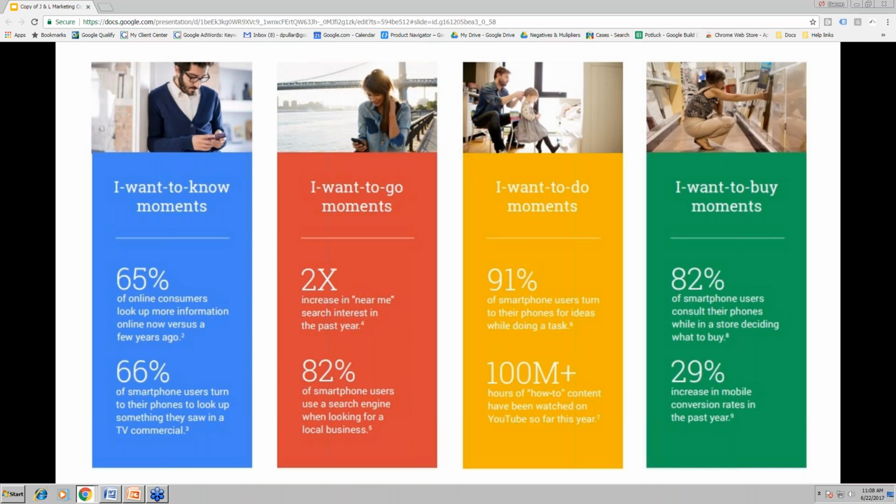In those I want to know moments, 65% of online consumers look up information versus a few years ago. I'm just going to highlight a few of these points here. And then there's been a 2% increase in those near me searches in the past year. So if somebody does a search for car dealership near me, a lot of times that could make the difference if they can find you and be inspired to go to your car lot.